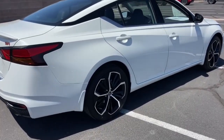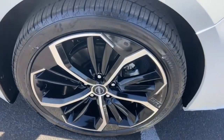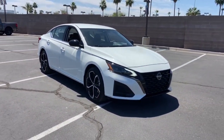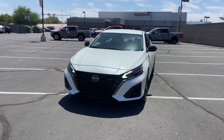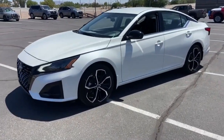These are just some of the great options this vehicle comes with: pre-collision system, lane departure warning, keyless entry, backup camera, remote engine start, keyless start, satellite radio, aluminum wheels, Bluetooth connection, blind spot monitor. Sacrifice nothing. This Altima has it all.